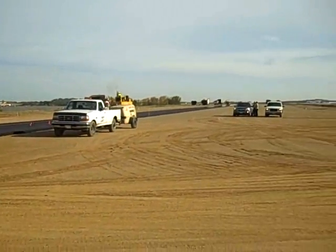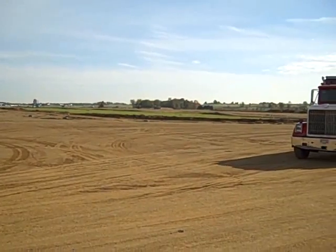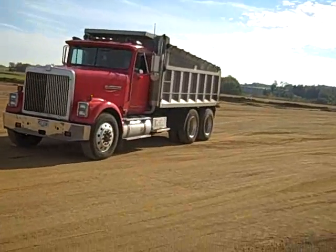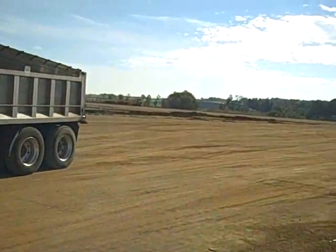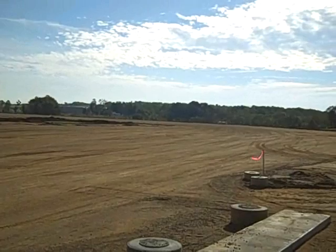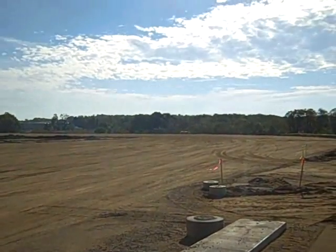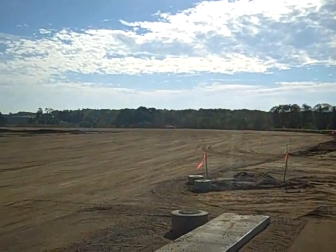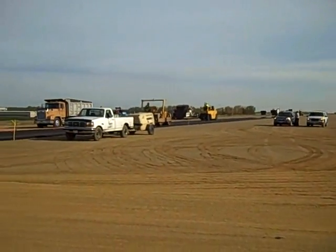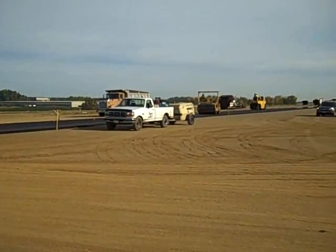As we pan across the runway here, you will start to see some green grass where the infield is. Another load of asphalt coming by. And then our taxiway off to the right here. Starting to look like a runway here. Can't tell you how excited we are to have pavement down.